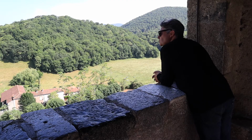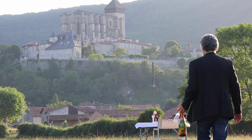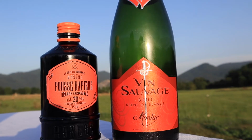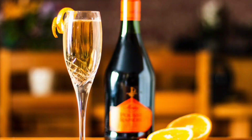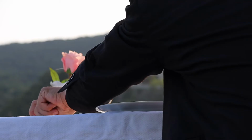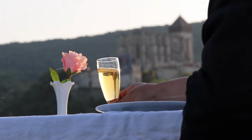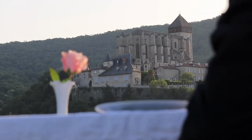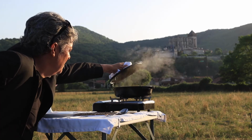Now, keen followers of my travels will recognise this typically Gascon cocktail, la pousse rapière, composed of the pousse rapière orange Armagnac liqueur and the sparkling white Blanc de Blanc, both from the same property, the Château de Montluc. 6 parts of wine to 1 of liqueur. A delicious yet dangerous concoction, as it refreshes and slips down a treat. Far too easy to get properly smashed on the stuff before even taking your seat for dinner. Be warned.